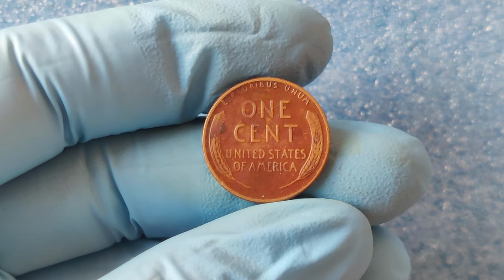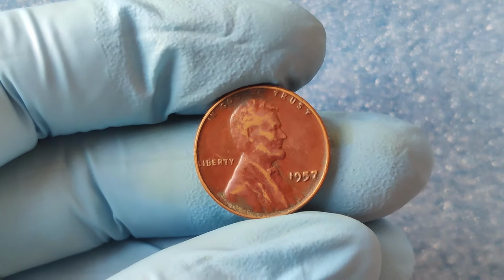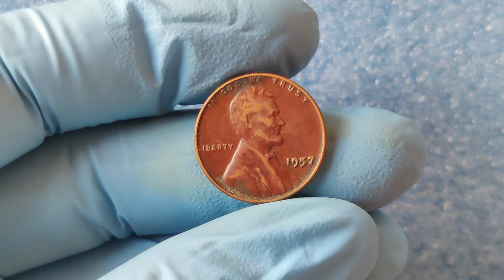Remember to check for those key details: mint marks, errors, and condition, because you never know when a small penny could lead to a big payday.